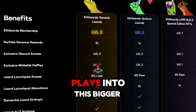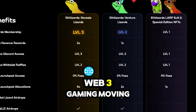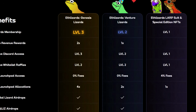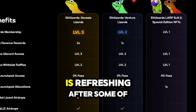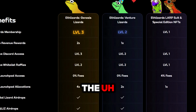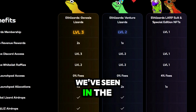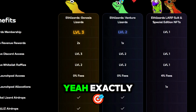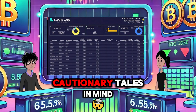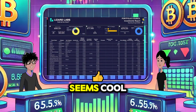For sure. Plays into this bigger trend too, right? Web3 gaming, moving towards transparency, community being more involved, players having more ownership. Which, let's be real, is refreshing after some of the less than ideal stuff we've seen in the crypto space. Remember that whole breed digital cats get rich thing? Yeah, exactly. But got to keep those cautionary tales in mind, even when a project seems cool.